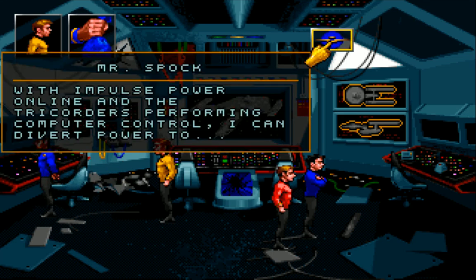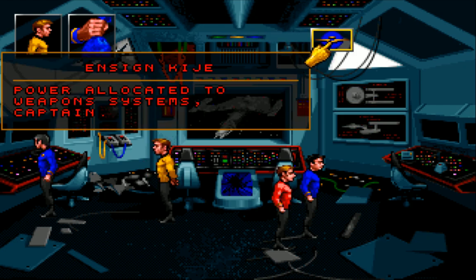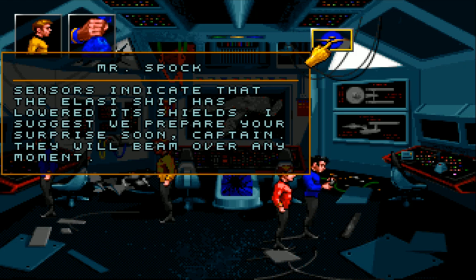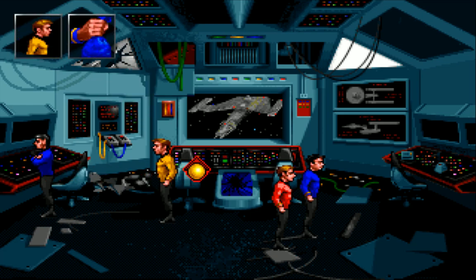With impulse power online and the tricorders performing computer control, I can divert power to weapons. Power allocated to weapons systems, Captain. Sensors indicate that the Alassi ship has lowered its shields. I suggest we prepare your surprise soon, Captain. They will beam over any moment. Yeah, we shouldn't take too long doing this.